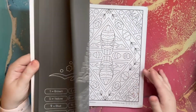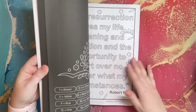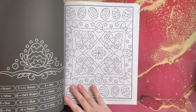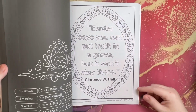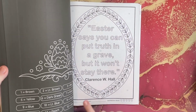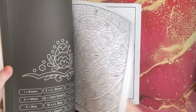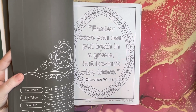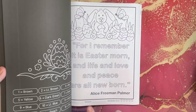If you haven't seen these books before, it's a thicker book. I want to say it's 50 pages or close to 50 pages because every other page is a quote page. So there's a page with the Easter patterns themselves, and then there is a quote page. What's different about this one is that on the quote page, she now has numbers in it for you to actually color it in. Before, it just had the quote, it didn't have the color by number aspect, so I never colored any of them, but I may try to color some of these in this book.